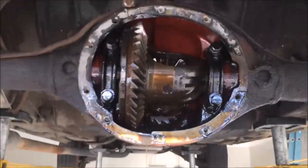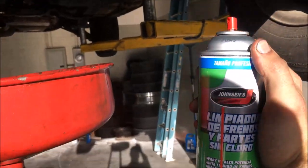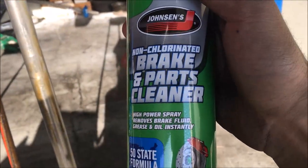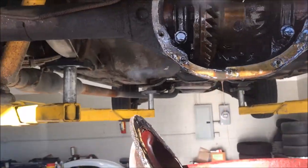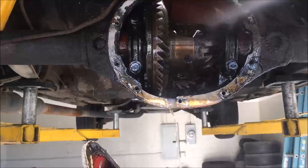I also find that getting a little brake clean, hard to see with the light. Here in California, it's all non-chlorinated. See, 50 state formula. Oh, that's the Spanish side, sorry. Non-chlorinated brake and parts cleaner, 50 state formula. So I get a little brake cleaner and clean out my differential.